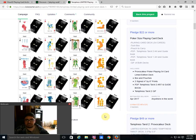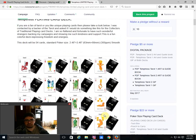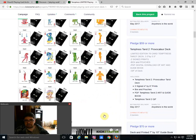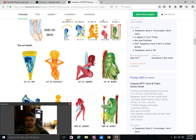The back design is not that exciting. It's black and dark and gloomy. I guess it's a good contrast to the colorful faces, but there's not a whole lot going on. It's really hard to actually see any of the artwork from this distance. But here you see some of the artwork itself.